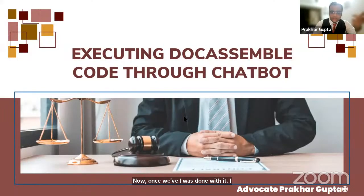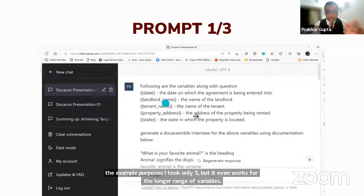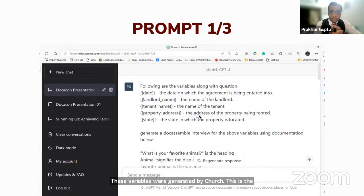Now, once I was done with it, I needed the second part of help, that is generating the document. For that purpose, from the last example, it gave me the columns of date and landlord. For the example purposes, I took only 5, but it even works with a longer range of variables. These variables were generated by ChatGPT. This is the first screen of the prompt. It is a bit longer prompt. So I copy pasted all the variables and the questions I wanted to ask.